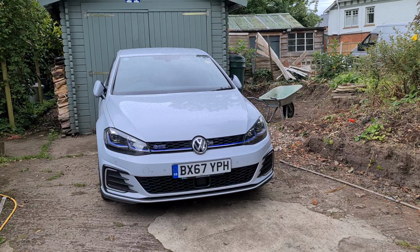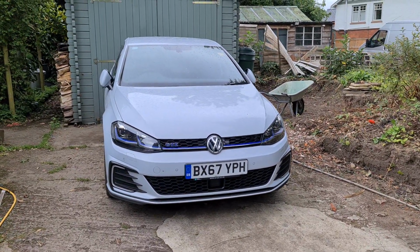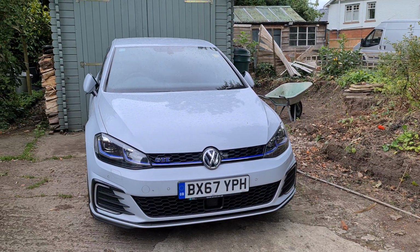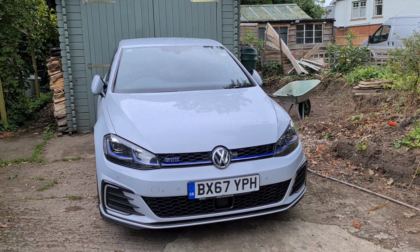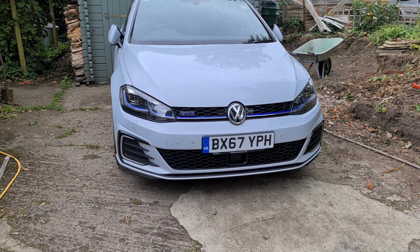But yeah, apart from that, there's nothing really much to report. It's got a bit grumpy being sat there for so long with the electric battery. It's sort of lost its charge over time, so every time you start it, it starts in engine mode. But apart from that, it's been absolutely fine.